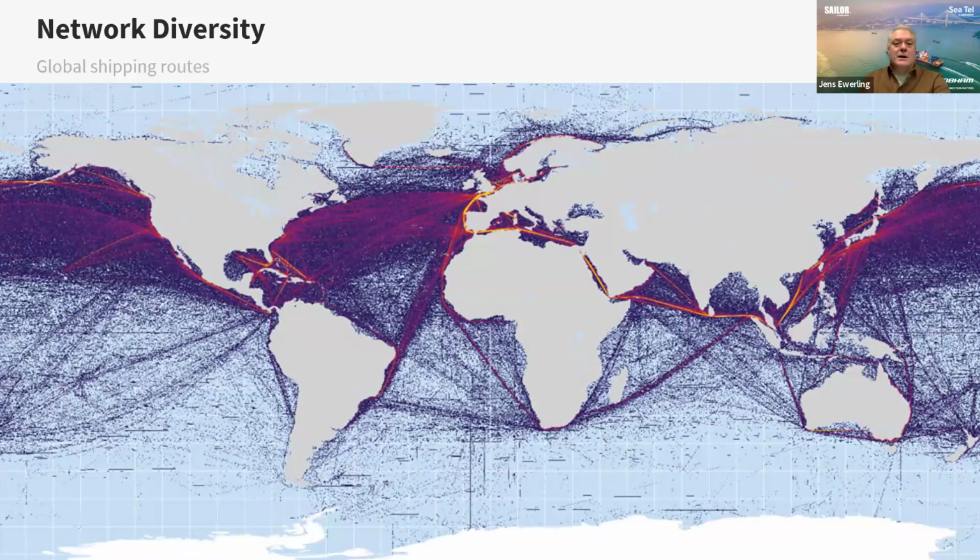As an example, this is the global shipping routes. I'm sure that most of you have seen something like this before. Only to say that even though, as you can see from the classical routes between Asia and Europe, there is a lot of connectivity from shore available. At some point, our former partners Ericsson found out that up to 30-40% of a ship's route is connected or can be connected through cellular communications. But for the rest, satellite is the right solution.